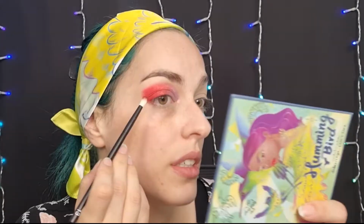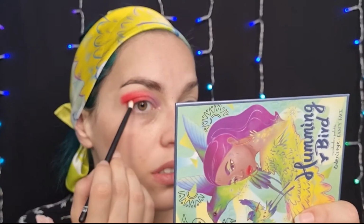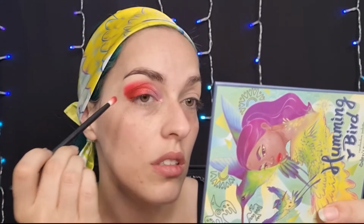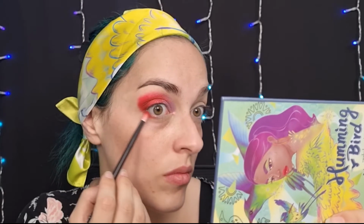And I'm just going in with Red Heels. It is the reddy brick color at the top row, and that helps bring some depth into the look. And you can see here, I'm really dragging it into the inner corner crease, because when you have that shadow deeper in, it helps to bring the lid out, make it pop where you do have that shine. I know my eyes don't look that hooded, but they are hooded, and it's only going to get worse with age. So having those simple techniques really helps emphasize the look overall.